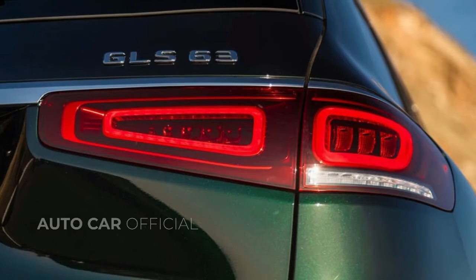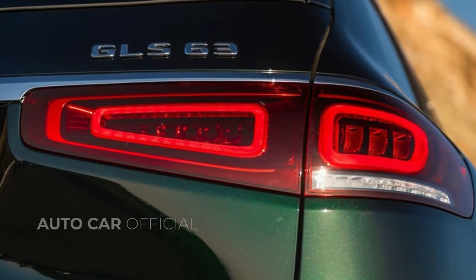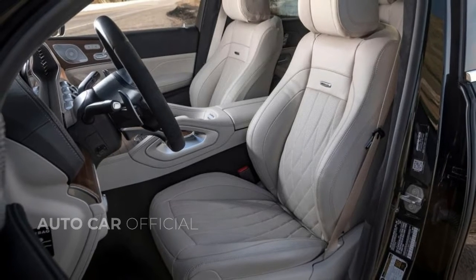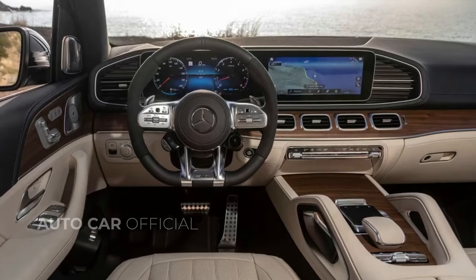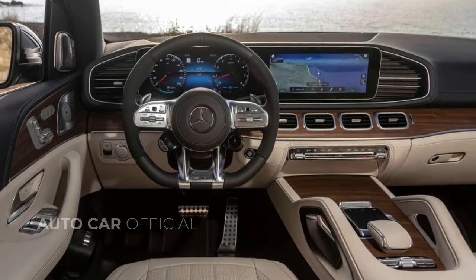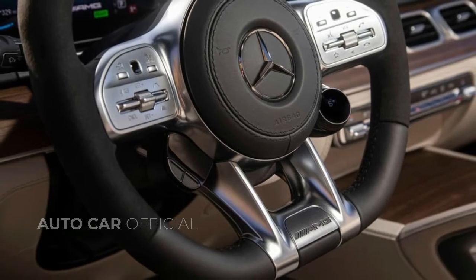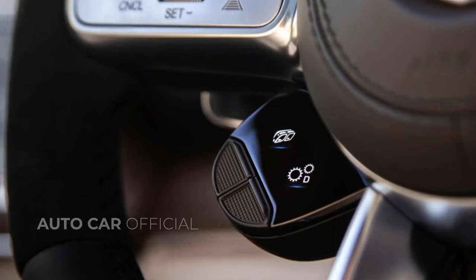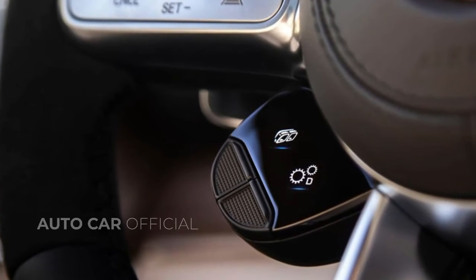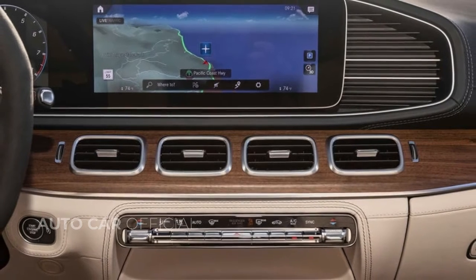A range of fuel-saving features, including a coast function that idles the engine on a trailing throttle and brake energy recuperation, aim to provide the 2,555 kg GLS 63 with creditable fuel consumption and emissions figures. But with claimed combined cycle figures of 23.7 mpg and 273 grams per kilometer on the WLTP test procedure, it's anything but economical.